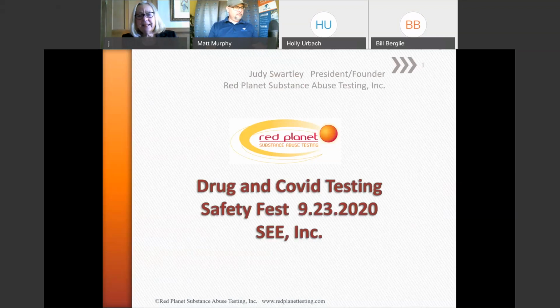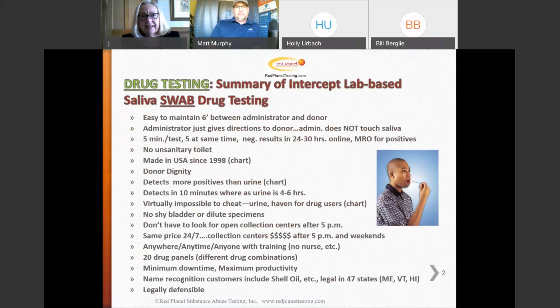All right. So if we can go to the next slide, Matt. And we'll take a look at the benefits of saliva swab drug testing. So we talked about the 6 feet distance. The administrator just gives directions to the donor. It only takes 5 minutes of tests. You get the negative results in 24 to 30 hours, which is extremely quick.